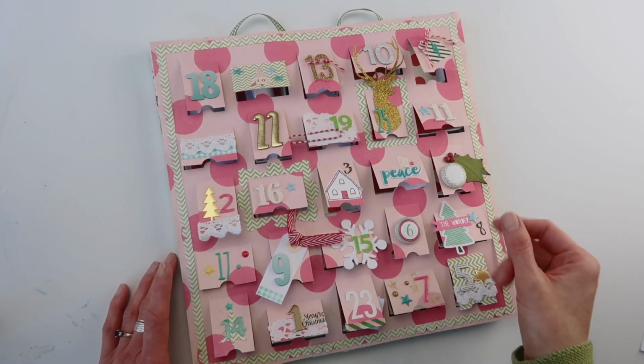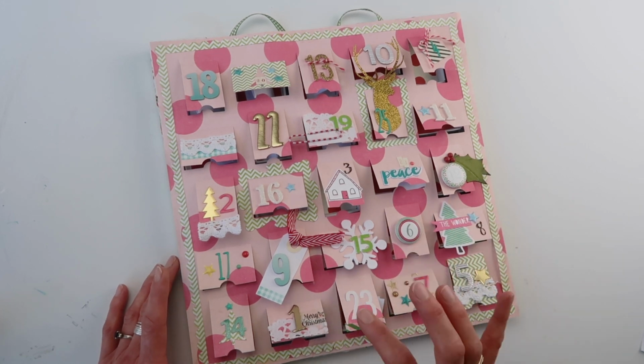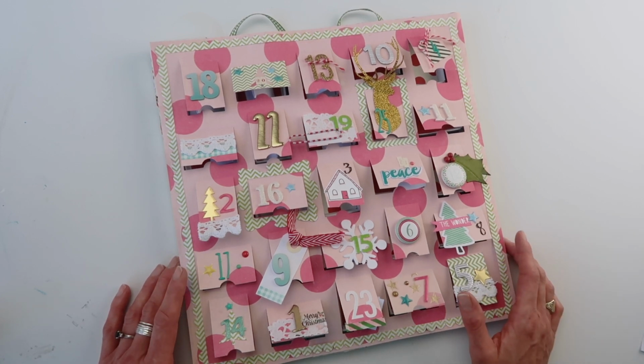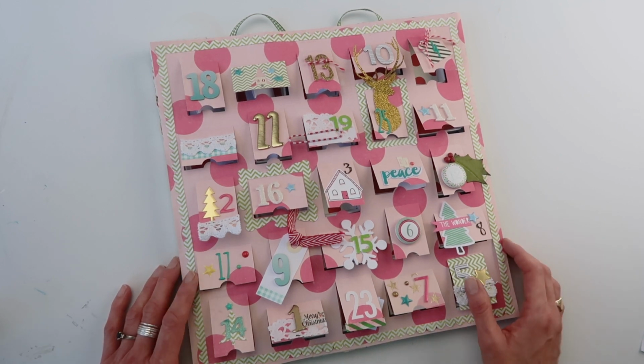But what I really want to talk to you about today is what I've put in the boxes. I've put little notes to myself. They're self-care notes. I want to make sure that I take care of me during Christmas because this season for me is super busy, super stressful, and I don't want to get burnt out like I have in other years.